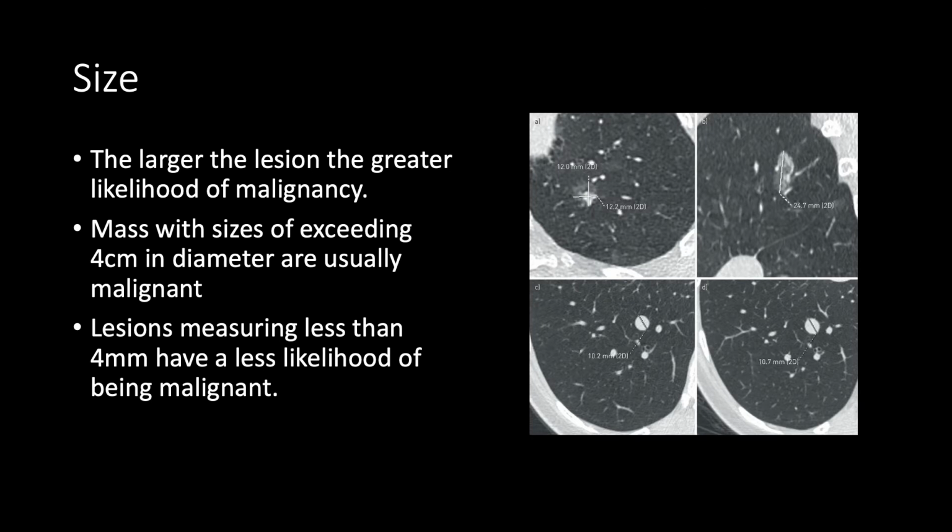Next is size of the pulmonary nodule. Although size does not reliably discriminate benign from malignant nodules, the larger the lesion, the greater the likelihood of malignancy. Masses exceeding 4 centimeters in size are usually malignant. However, there are studies which show that certain malignancies measure less than 2 centimeters in size at the time of diagnosis. In patients with solitary pulmonary nodules screened for lung cancer using low-dose CT, nodules measuring less than 4 millimeters in diameter have a less than 1% likelihood of malignancy.